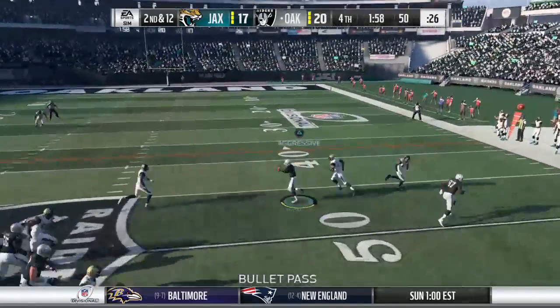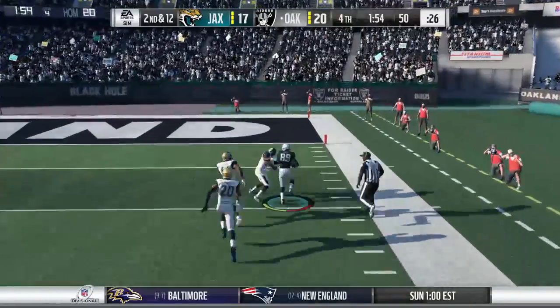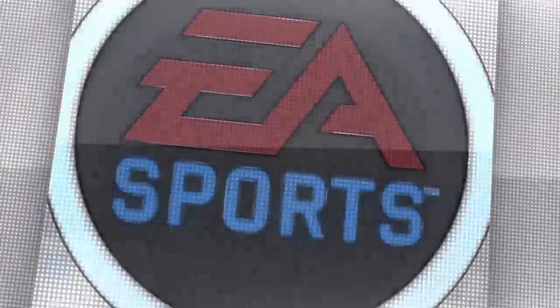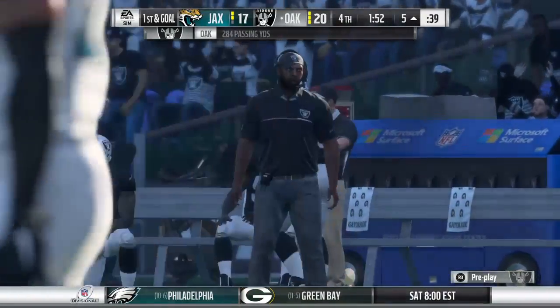From midfield, here's Carr. And he'll hit the slant route. That's caught by Cooper. The 20. And he takes it down deep into enemy territory. And now with 1:52 to go, we get another pause in the action. A timeout here defensively. So after that big play, let's see if they can catch their defense maybe on their heels.